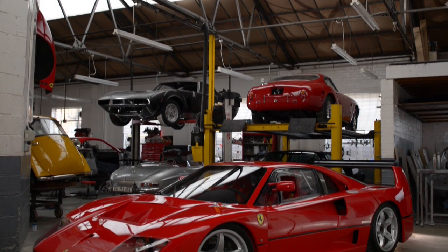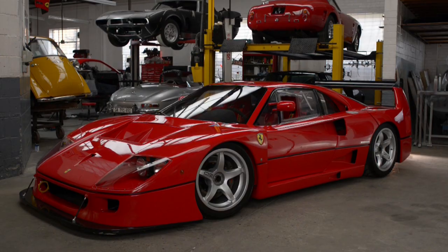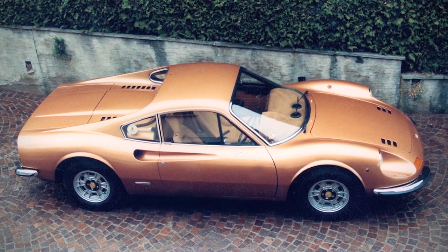Moto Technique have been trading for 40 plus years, restoring exotic sports cars. I restored a 246 GT for myself, won all the Ferrari Concours, champion of champions, toured Europe in it, had a lot of fun, sold it and bought a freehold factory. That's where we are today.